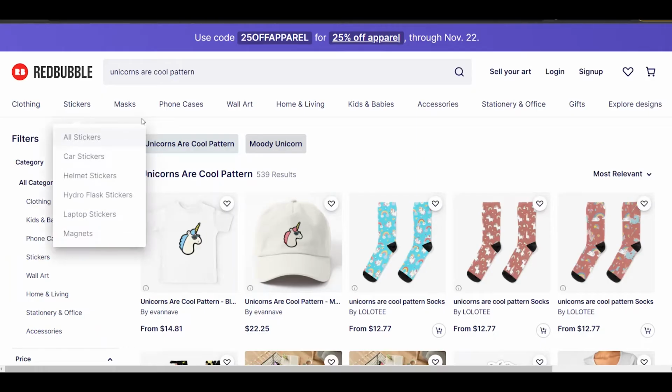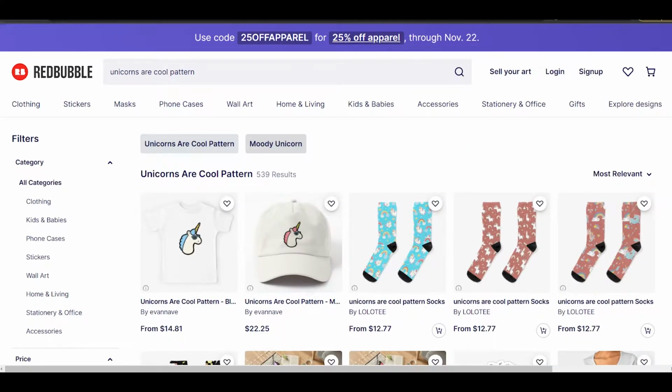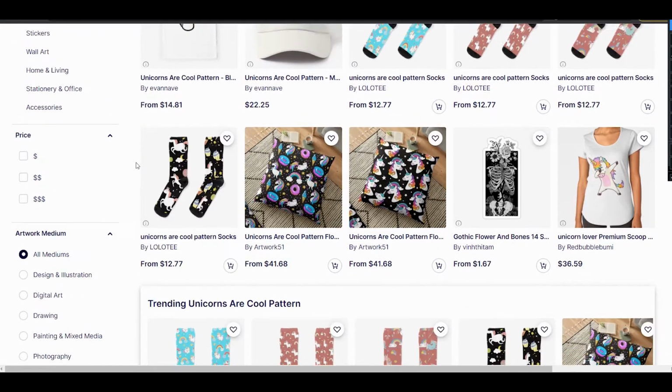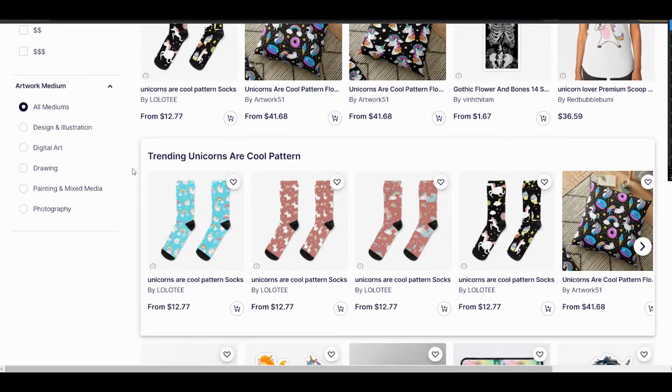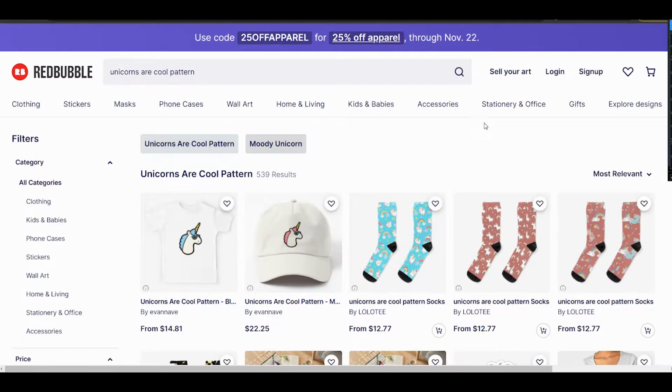And we'll start with this unicorn are cool pattern design. It's a trendy search, unicorns are cool pattern, and of course there are a lot of different designs with unicorns, with different phrases, and most of them have very high competition. But this is a pattern style design, so we don't need to make only a unicorn design, but also make it as a pattern.